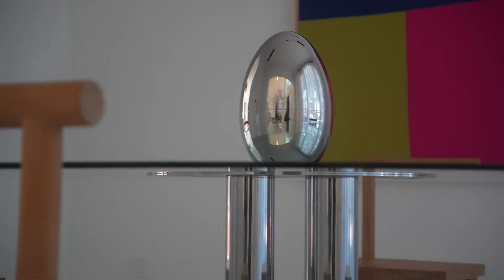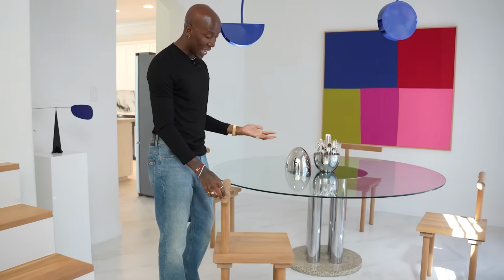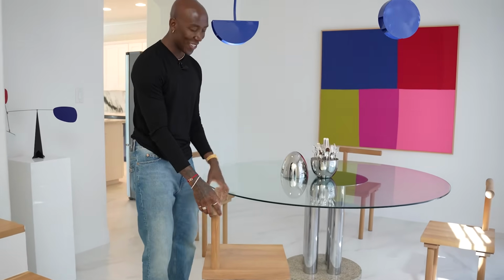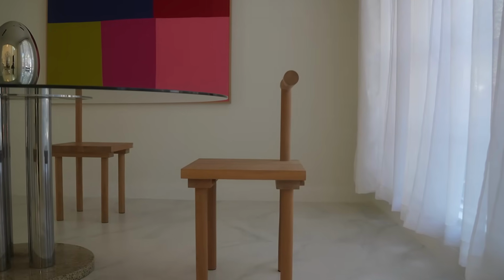And I love a brutalist chair, so everyone makes fun of my chairs because they're really a work of art. They're like sculptures. And I like a chair that's a bit punishing, if I must say. So they're quite sturdy and hard, but I think it's the perfect touch for the dining room.